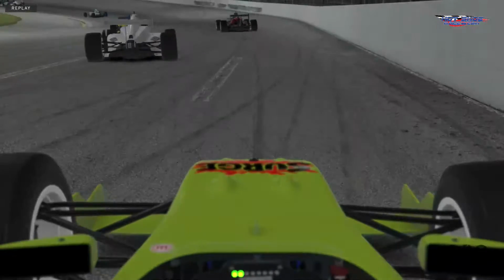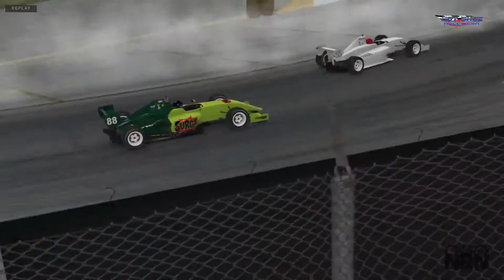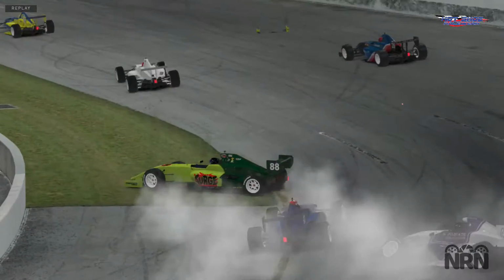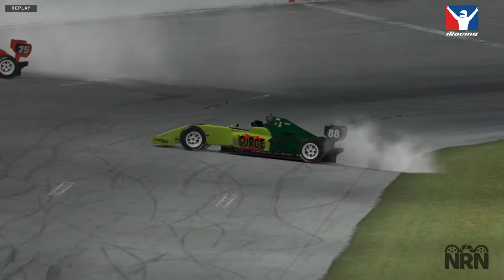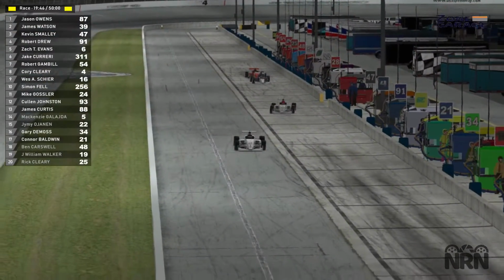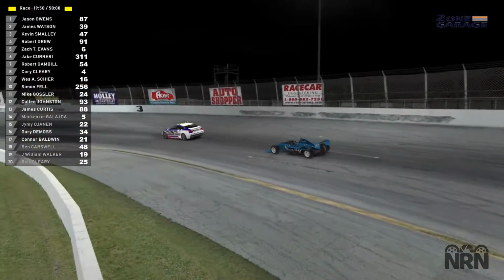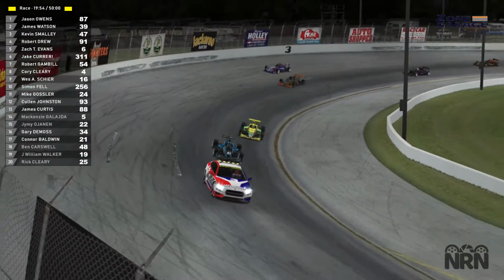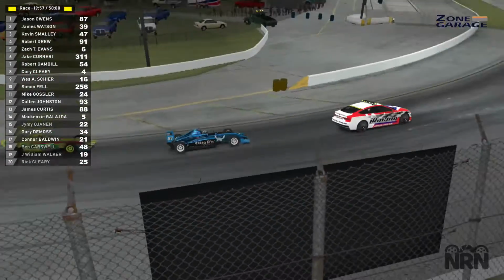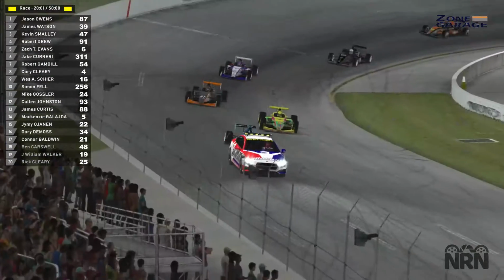Yeah, that's what it takes, an expert driver. Keep your eye on that number 88 Surge machine. Spins it to the inside. I don't know how he missed Carswell. Oh my goodness. What a piece of driving by James Curtis. And Curtis already back up to 13th position after that end-of-the-line penalty for leaving the pits the wrong way.